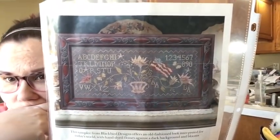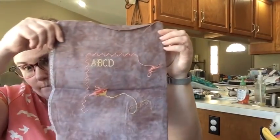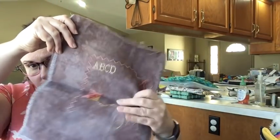This was an Old Blackbird's design from August 2003, just cross stitch. I'm stitching it on Picture This Plus in Barnwood. And that's where I left off.